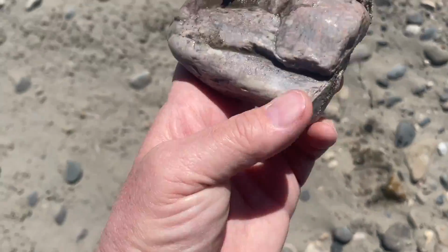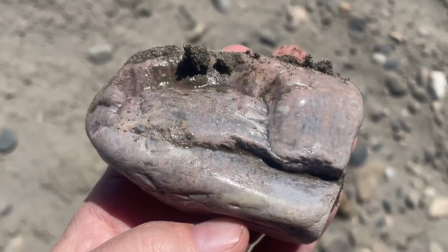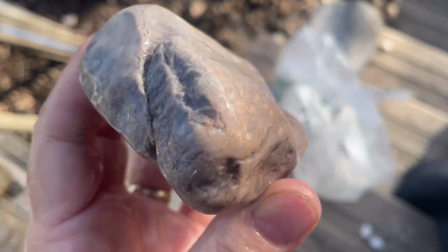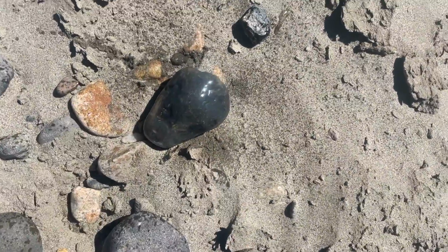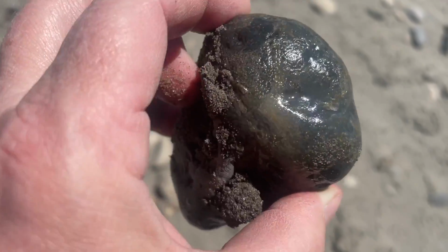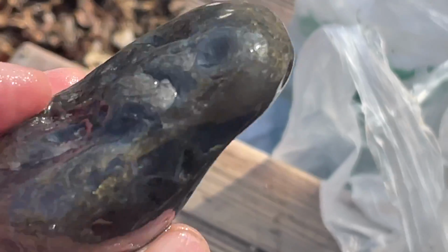It's lavender. How pretty. A piece of jasper, I guess, but that's a really unusual color for this area. Just another little agate in the sand. This is a really dark agate.